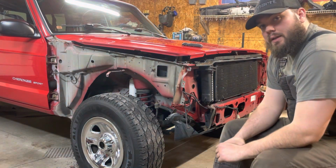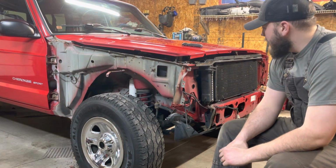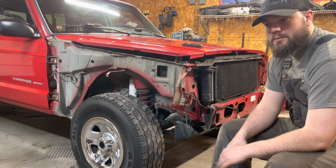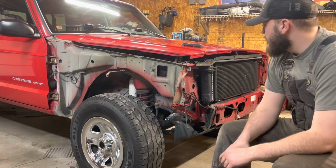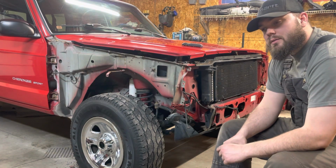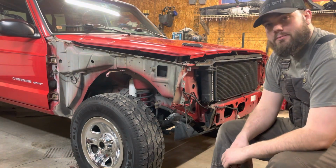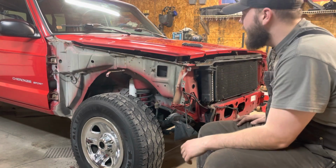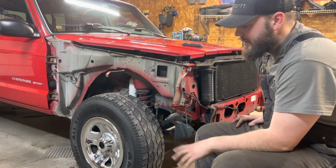What's up, guys? We got a '98 or '99, whatever this is, Jeep Cherokee Sport, 4 liter, 4-wheel drive, flaming red. All the bells and whistles you could want, probably. I don't know. I'm not a Chrysler guy, whatever.